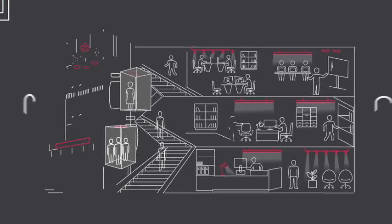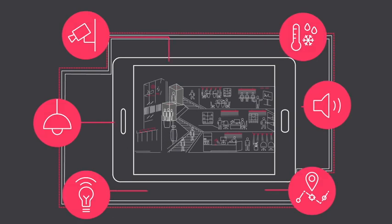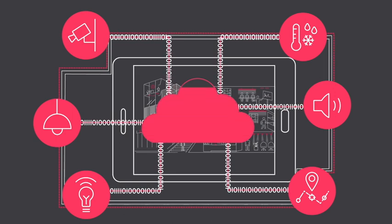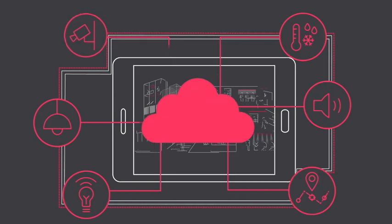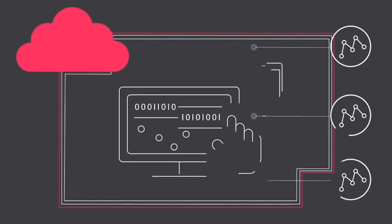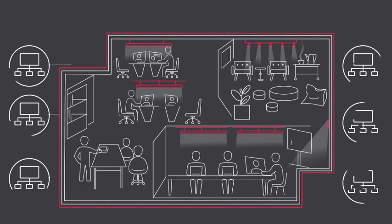With Interact Office, you can manage all your lighting via one dashboard. Collect and share data about operations and activities. Securely store and analyze all your data in the cloud to generate new insight. Use APIs to create new applications and services, and integrate lighting with other building systems.